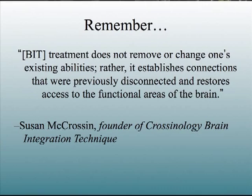Okay, real quick. What kind of clients do you work with? I see a wide range. I see little kids, I see their parents, I see senior citizens. And what kind of issues do you work with? I work with all kinds. I work with emotional issues, speech and balance issues, memory and learning problems. I see a lot of ADD clients and a lot of other kinds of clients.